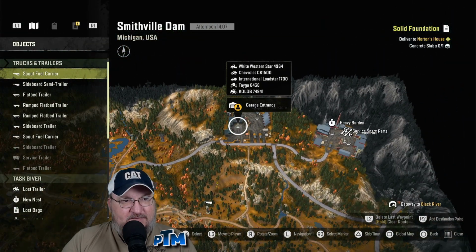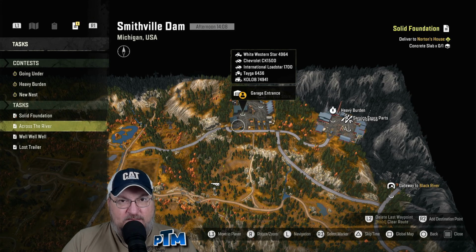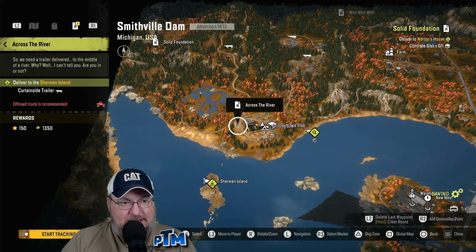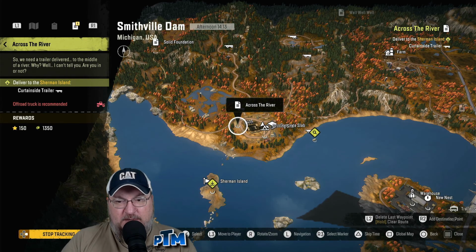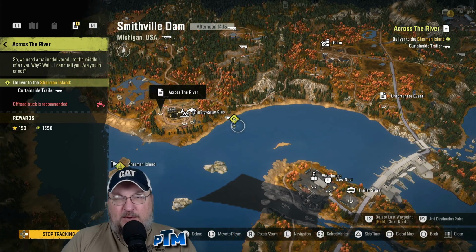So we need to figure out what we're going to do today. I've got a few things in mind I would love to take care of across the river. To do that, we need to drag a truck across the river. So I think we're going to go ahead and pick that guy up now. It says an off-road truck is recommended, but there's a couple of problems.